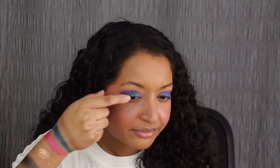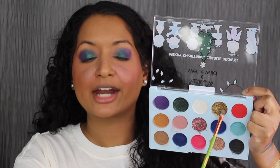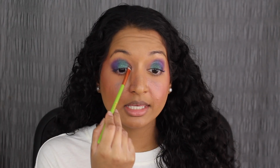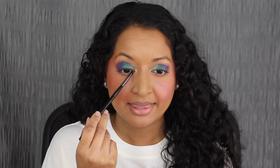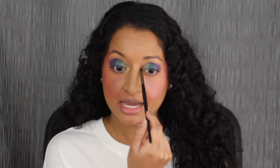Using my finger, I'm gonna dip into the shadow in Peppermint Patty. Packing this in the center. Wow, that's gorgeous. Taking a clean flat brush, I'm going to dip into the shadow in Aluminum Tree. Apply this in the inner portion of my eye. Taking a pointed pencil brush, I'm going to dip into the shadow in Hee Hee. Apply this in my inner corner. Doing the same thing on this eye. Here's how the eyeshadow look turned out.